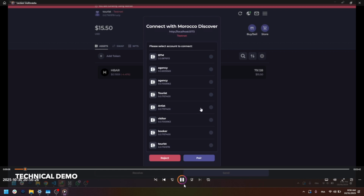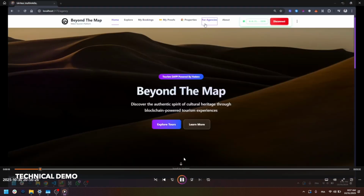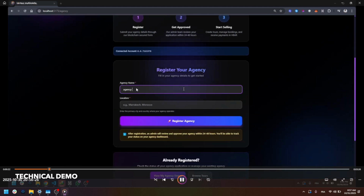First of all, we want to start with our Hashpack wallet integration. So here, as you see, when we log in, we choose our account, like if you are a tourist, an agency owner, or the admin. By default, when you open the wallet, you will see your wallet there. We're going to connect here as a new user. So here we can see, in the navbar for agency, there is a form to register your agency. You have to put your agency name, your location, and later we are going to add some legal documents, to ensure that this agency is already approved by the government and is legal.